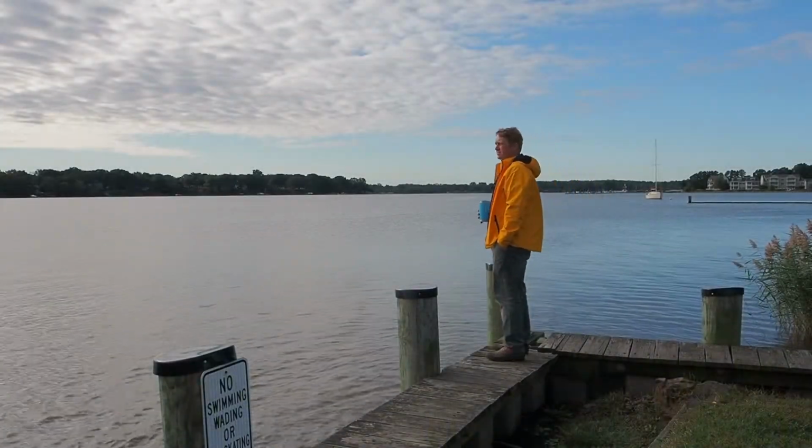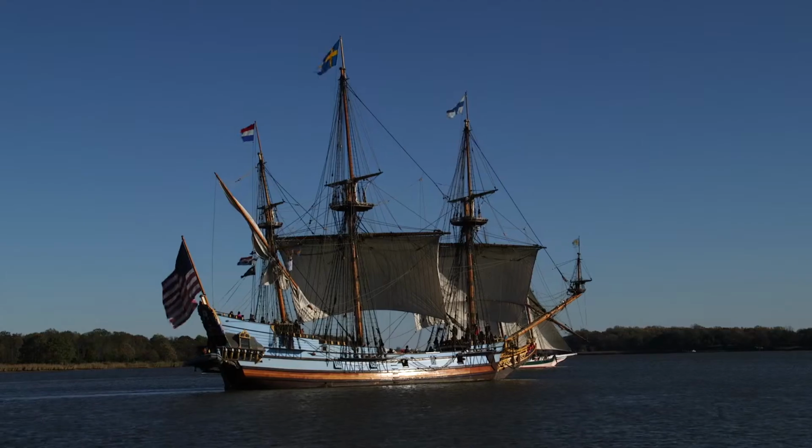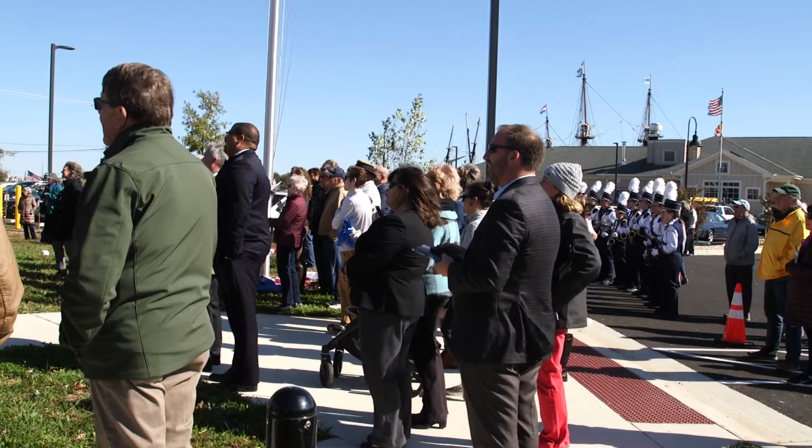Well, all kinds of things happen on the Chester River, so it really is kind of the central artery of this community in terms of economy, ecology, aesthetics, culture, everything. You were founded as a port of entry in 1706. The Chester River is one of the last remaining rivers that is very well preserved in terms of what it may have looked like in the 18th century.